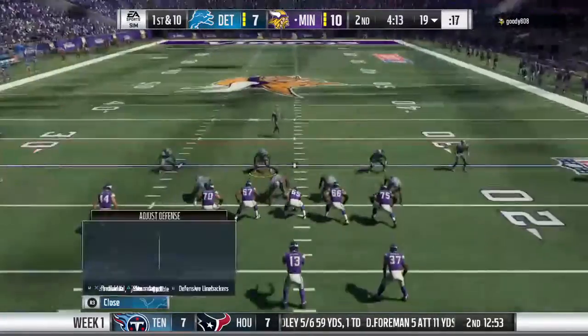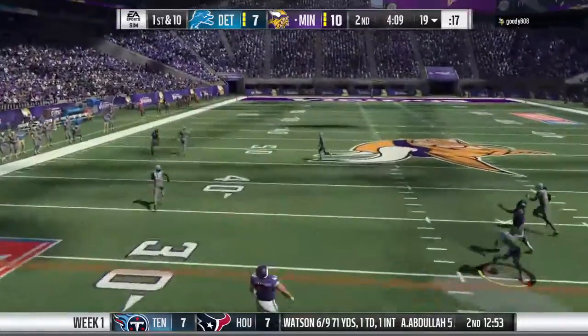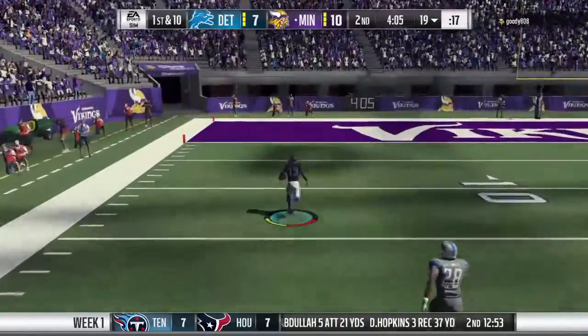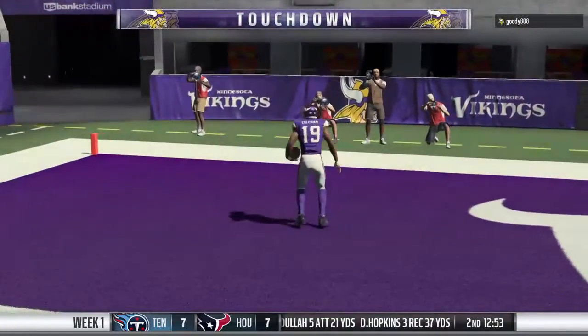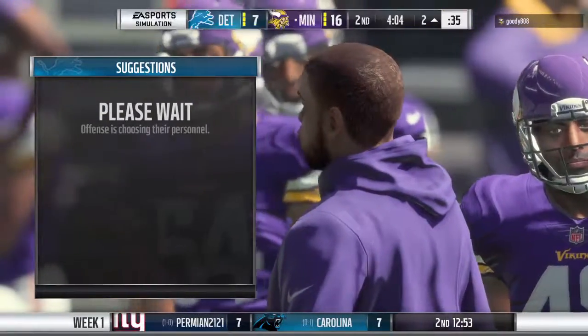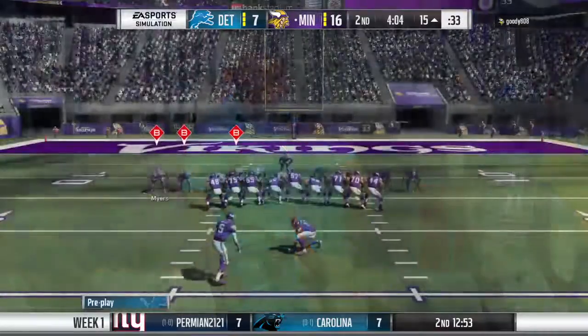Here we go. Green. They'll try and start this drive in the air. Going for the deep ball. He's got him in. Complete. Touchdown, Vikings. Corey Coleman, 81 yards. And the Vikings get the quick strike touchdown.